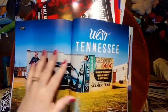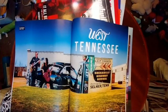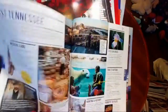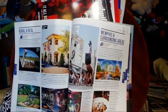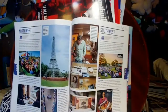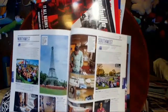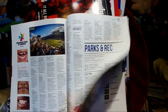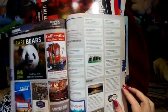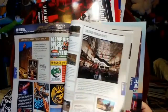Oh, see, now I just like this because that's just old-timey. Polar bear. That is some really pretty jewelry. Graceland, Rare Bears. This is on the western side of Tennessee.